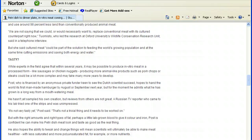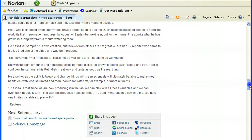Needs to be worked on, but with the right amounts and right types of fat, perhaps a little lab-grown blood to get color and iron, he's confident he can make his petri dish meat look and taste as good as the real thing. Aren't you getting hungry now? You're thinking about all the other fine things they'll put in the meat. Or, if you can call it meat.